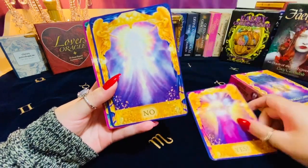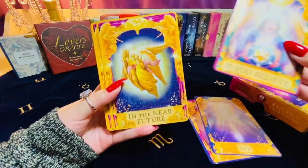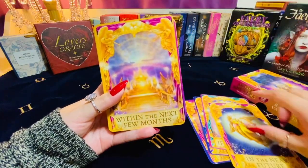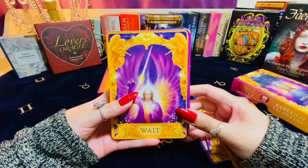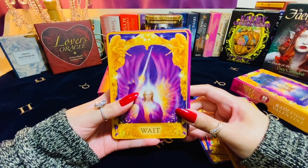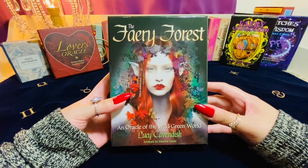Yes or no? Yes. Sometimes it's going to say no if it's not meant to happen, and then only if you believe. When is it going to happen? In the near future, within the next few months, within the next few weeks. You have to wait. Messages are like that. Very blunt, very straightforward.